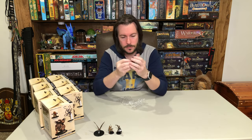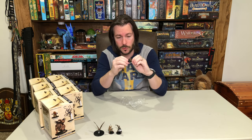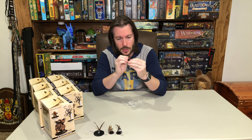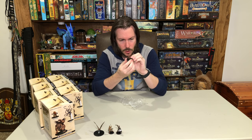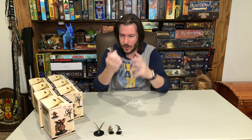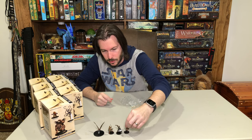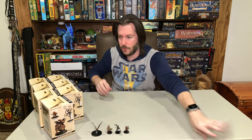Okay, next one. We've got the Elf Ranger. Awesome, and this is 24B of 44. There's two sculpts for the Elf Ranger. This looks pretty cool. So hopefully I get both of the Elf Rangers. I love the Ranger sculpts. That guy looks phenomenal. He's holding that bow at the ready. He's got a side quiver on. That is excellent. Okay, so there's our first set out of the first box.